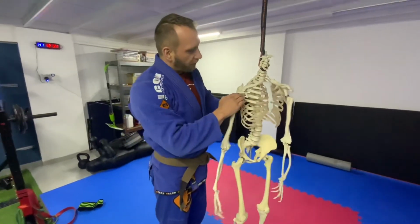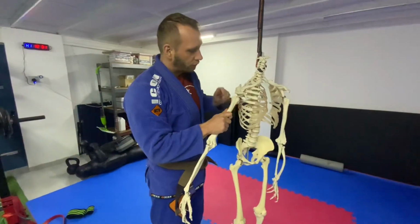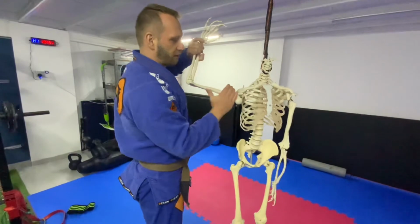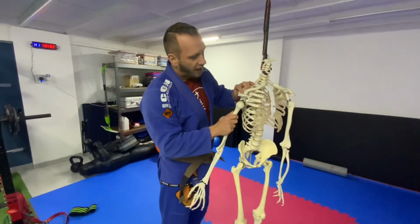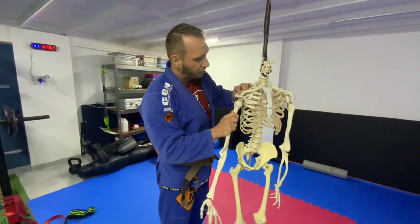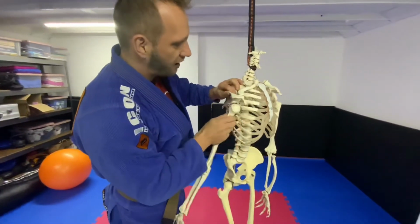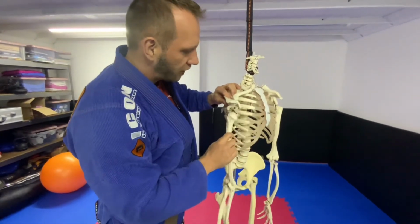Because of that shallow socket, it's very prone to dislocations. If you have, for example, an Americana movement, it can rotate and dislocate anteriorly. So you can actually have three types of dislocations: the head of the humerus can go forward, dislocate this way, anteriorly. It can go posteriorly, which is not that common, but it can happen, and also inferiorly, which is downward. So you get those types of motions.